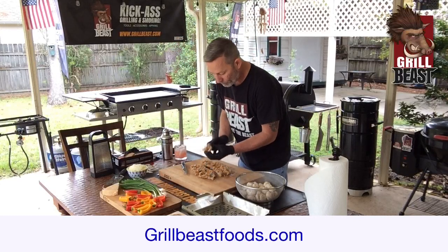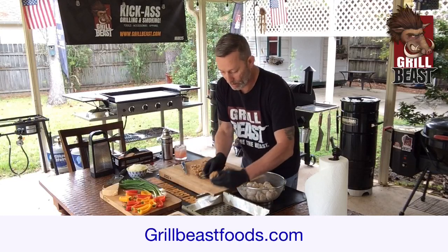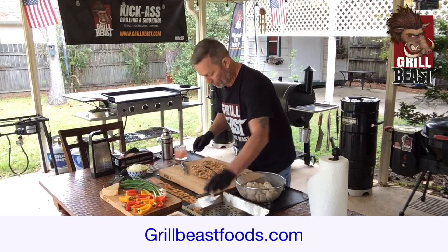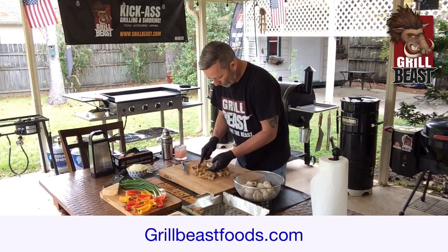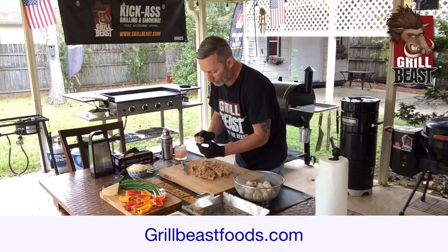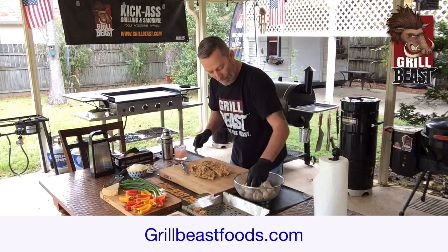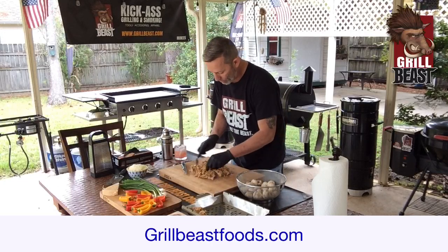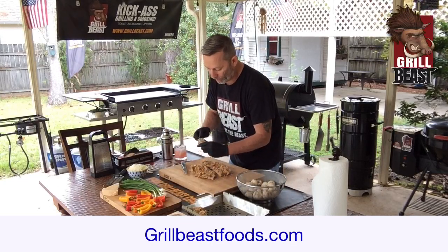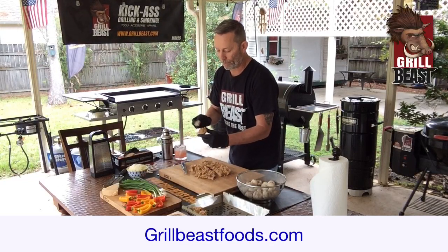All right, so look. Literally, that's all you do. Right? And so I'm going to use the Beast Roaster. I'm going to do half of this in mushrooms, and the other half is going to go into peppers. I wonder if I got enough. I don't know if I thawed out enough of it or not.